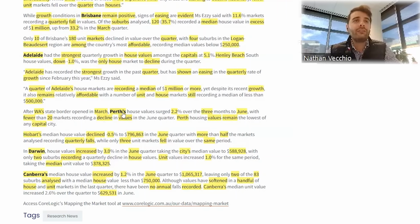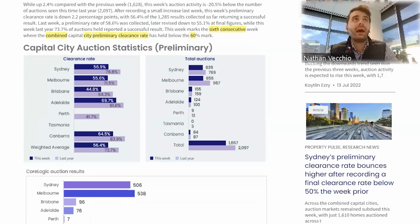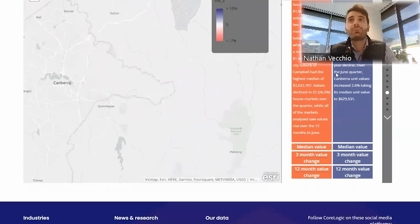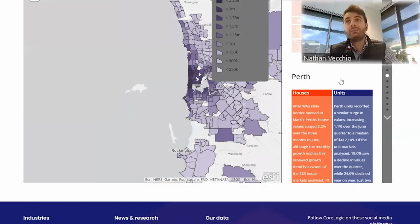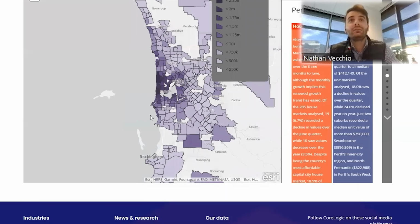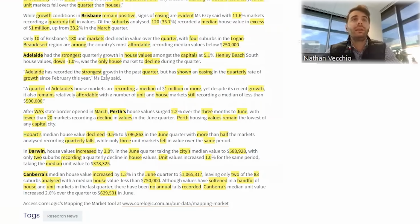And I think that affordability piece is really one of Perth's key drivers in that you can get properties at 10 kilometers of the city, and you're still getting some decent value there. Like if we're looking here, 500,000 in an area like Belmont, and that's still pretty close to the CBD there.